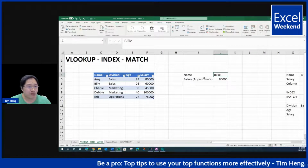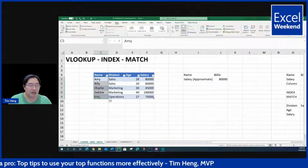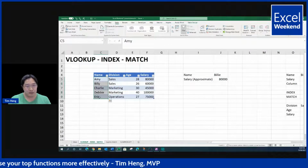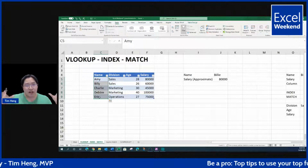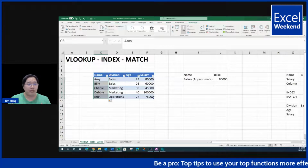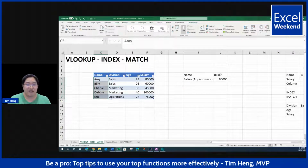The overall rule with approximate match, first of all, we need to assume that the data is in ascending order, strict ascending order. But secondly, the overarching rule is that approximate match will find the biggest value that's less than the value that we're looking for.